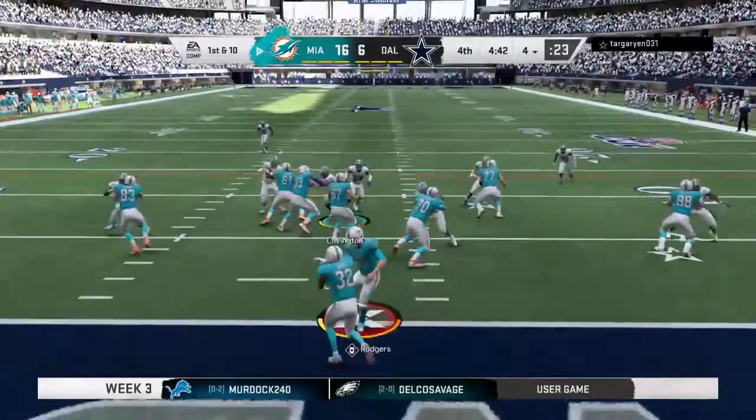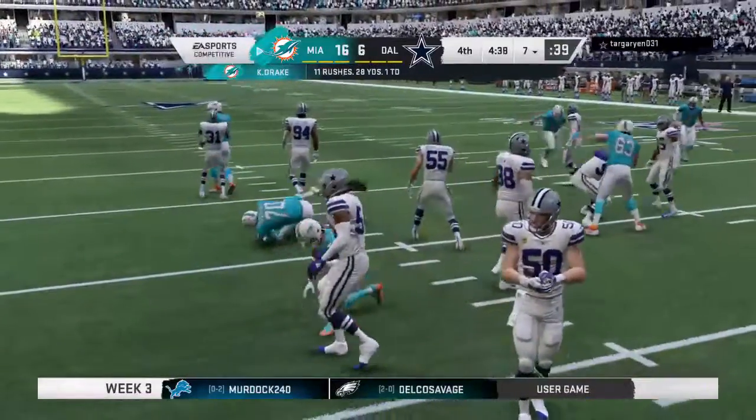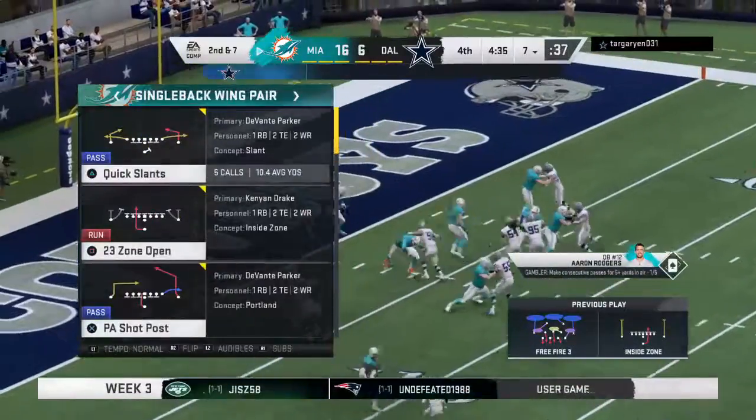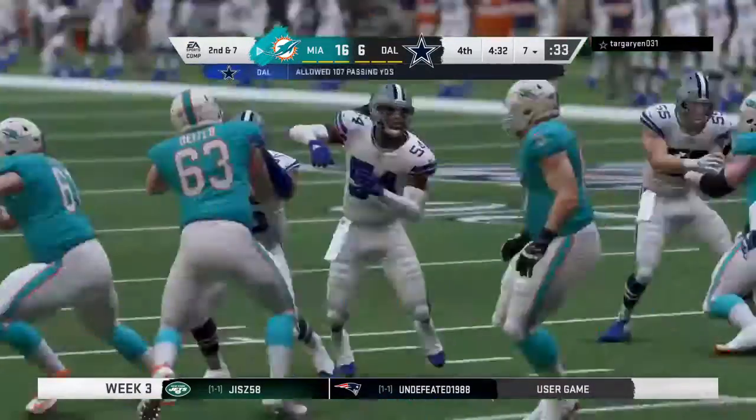They'll start the drive with Drake. And he'll take this forward only up to about the 7. Sean Lee, the Pro Bowler, there for the tackle. Good job there keeping him to a short gain.